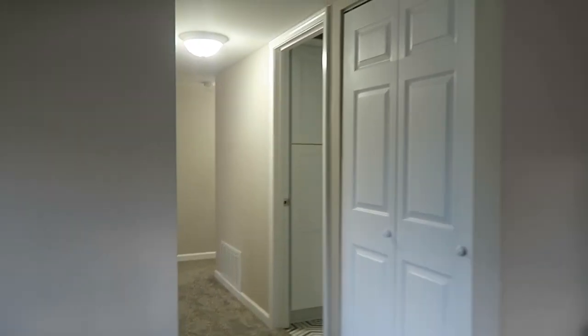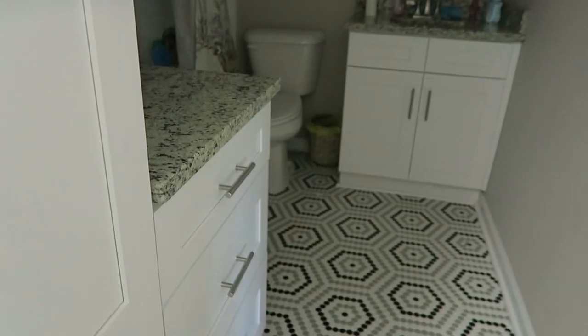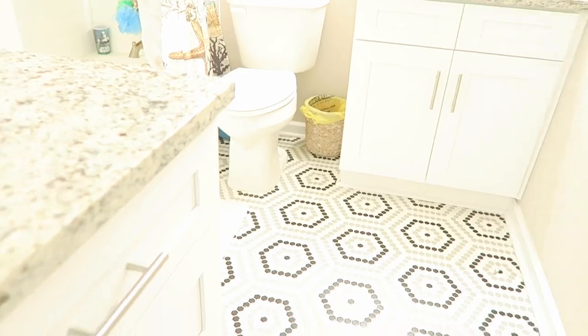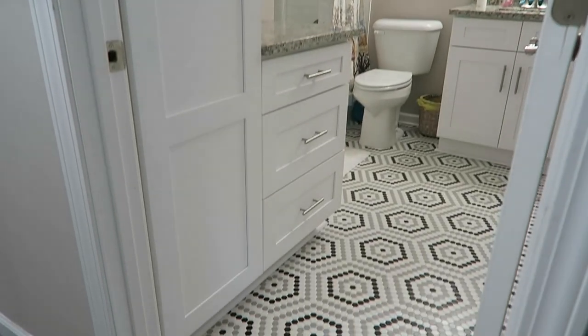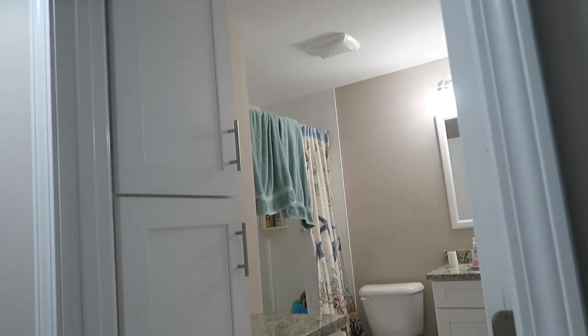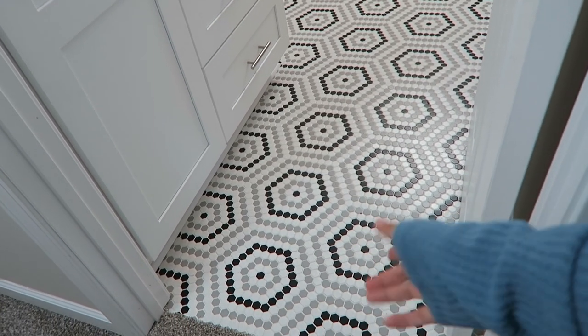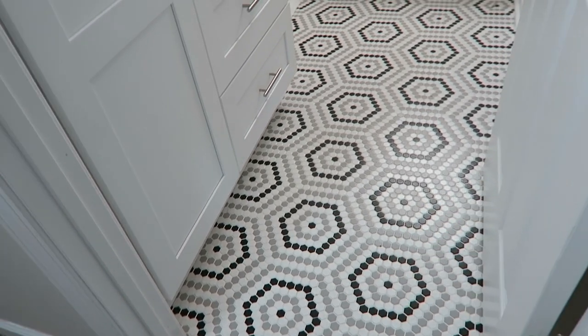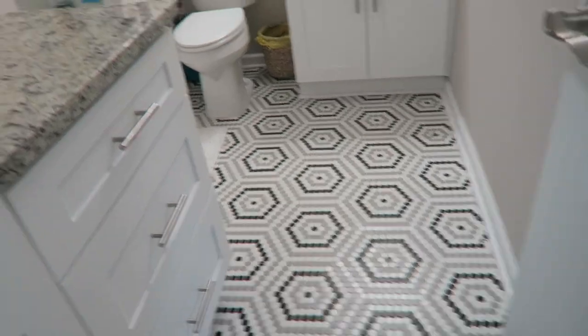So here we go. There's the living room and into the hallway. Sorry if I'm out of breath. I'm pregnant. This is our first bathroom. Let me turn on the light. I don't wanna get in the shot because it's weird to me. I also didn't clean up really, so sorry if everything's a mess. Look at this funky flooring. I guess this is in right now. I'm not really sure. I've seen it. It's kind of popular on Pinterest.